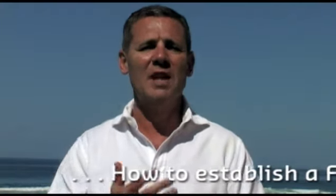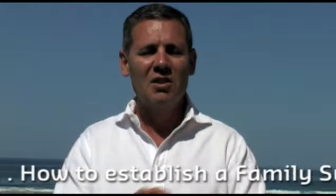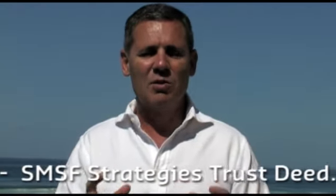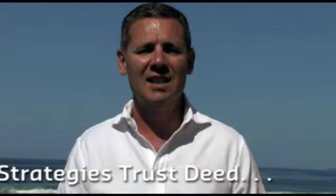Now, how do I establish a family super fund? Well, it's easy. Move beyond the concept of thinking about a self-managed super fund. You need a basic trust deed, a really good trust deed like an SMSF Strategies Trust Deed. It has embedded in it a whole lot of family super fund strategies. What we do is we set that up and then start to consider which of our children should find their way into the fund. Now, I've always said previously that as soon as a child gets SGC, they should be inside the fund. Now, it doesn't matter.